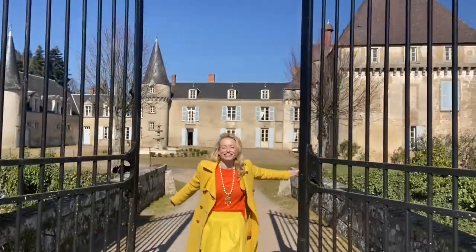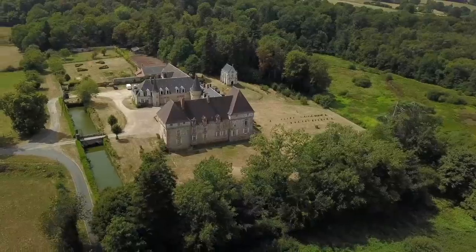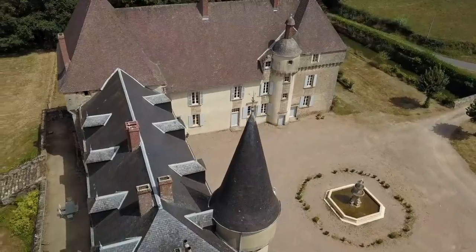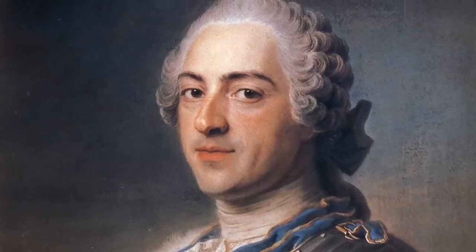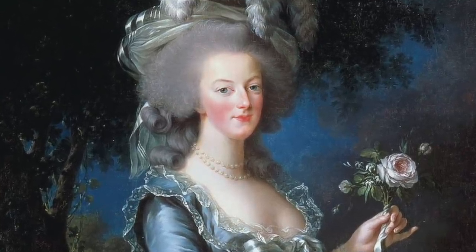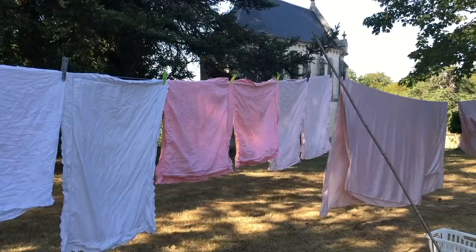Hi, I'm Stephanie, and this is my home, the 16th century Chateau de Lalande. Lalande was owned for hundreds of years by a family of marquises who were at the heart of French royal life. One of them even had the honor of being sent by King Louis XV to greet Marie Antoinette on her arrival in France. But far from being a stuffy museum, this chateau is a living home.